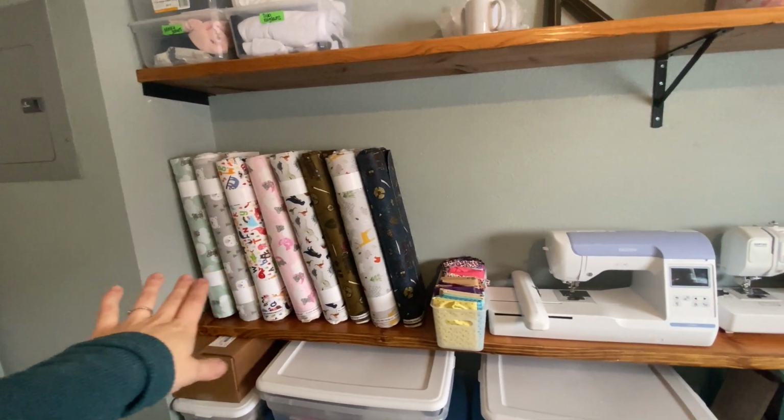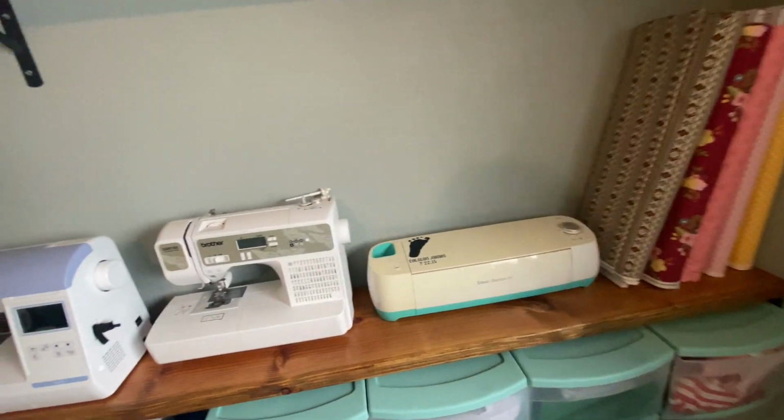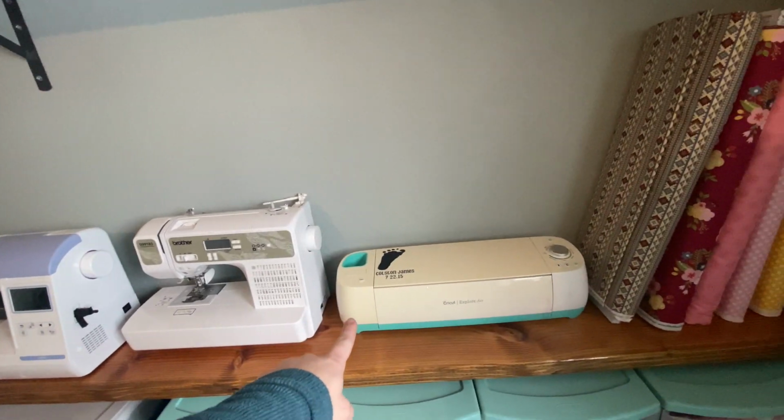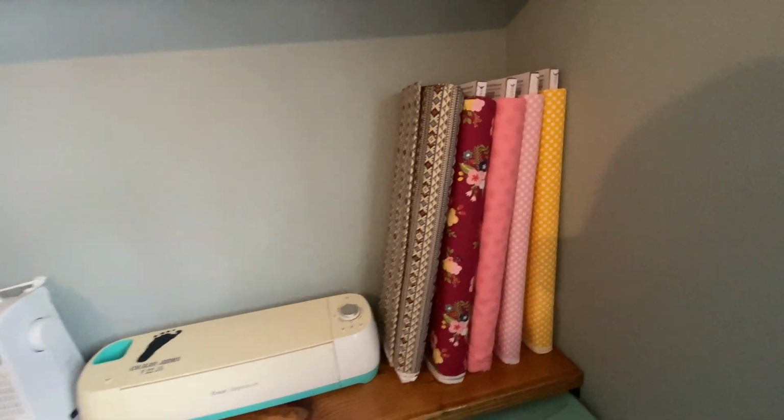But right now I have my flannel right here, and then I have enough room to put all of my machines on: my PE 800 embroidery machine, my sewing machine, and I still have the Cricut Air 1. I haven't upgraded yet, but hopefully I will soon. And then my new cotton fabric.